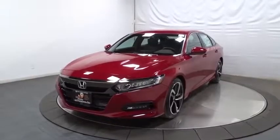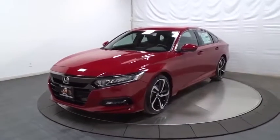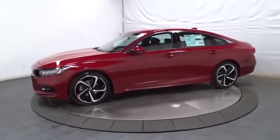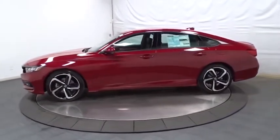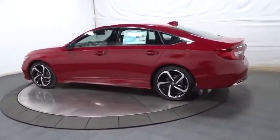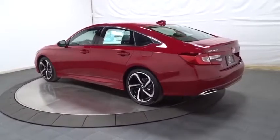We are pleased to show you the 2019 Honda Accord. Ingeniously simple, yet overflowing with luxury and technological creativity, all that and more in the Accord. This vehicle has less than 100 miles. Here are some of this vehicle's great options.